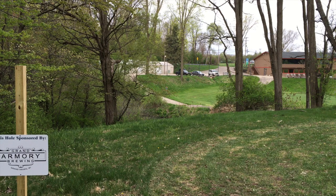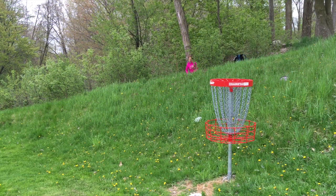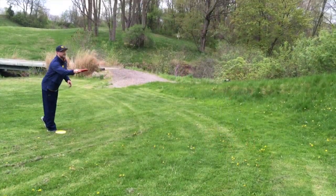And Donut here. Good shot from him, just a little far. Almost an ace as well. So you can see all our discs around the basket there. And she kicks it off the front of the cage. Nearly saves the deuce. That was an amazing putt.